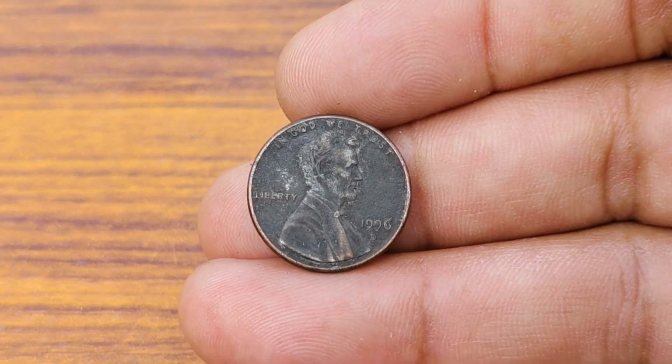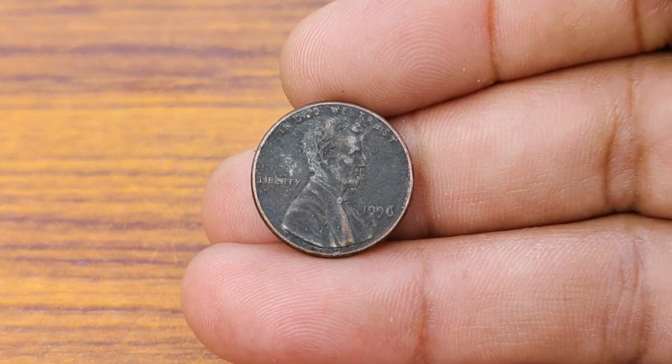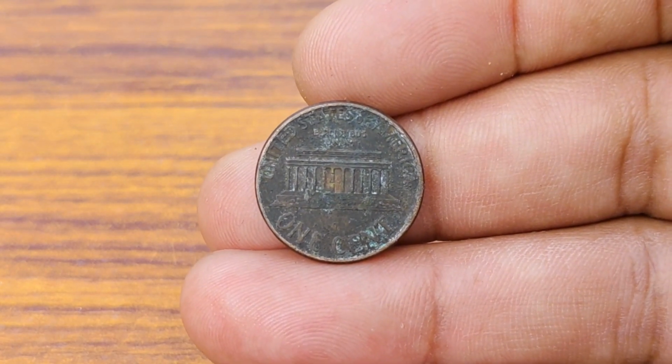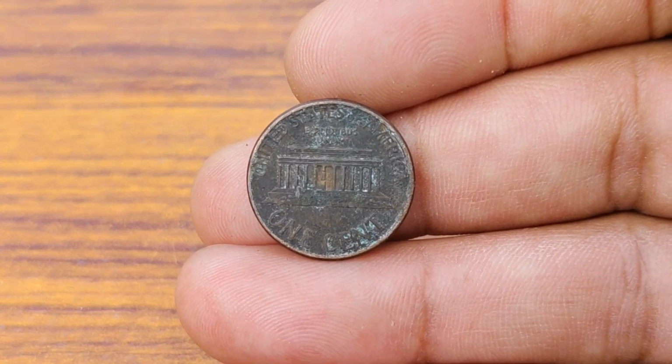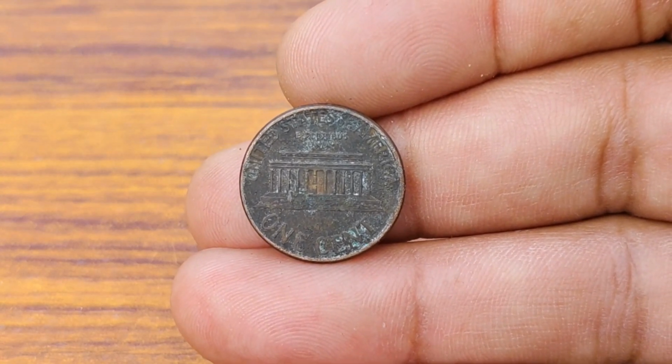A coin's condition or grade plays a huge role in its value. While blackened, dirty coins might look worthless, don't toss them just yet. That discoloration could be natural toning or environmental damage, and in rare cases, collectors find value in these imperfections for their uniqueness.